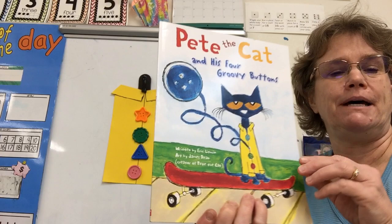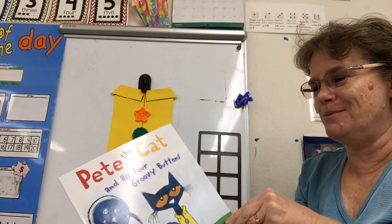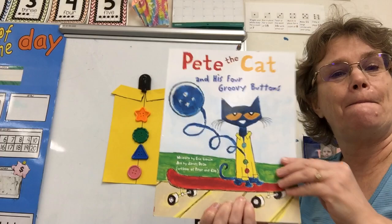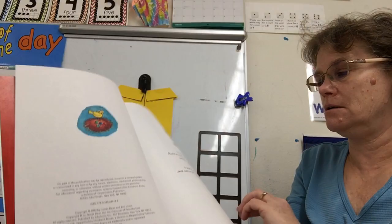Uh-oh, look what happened to one of the buttons. I got a popper button here, too. Boing, boing, boing. Let's see what happens. Do you guys remember what happens in this book? Colorful pages. Bright red for the title page.